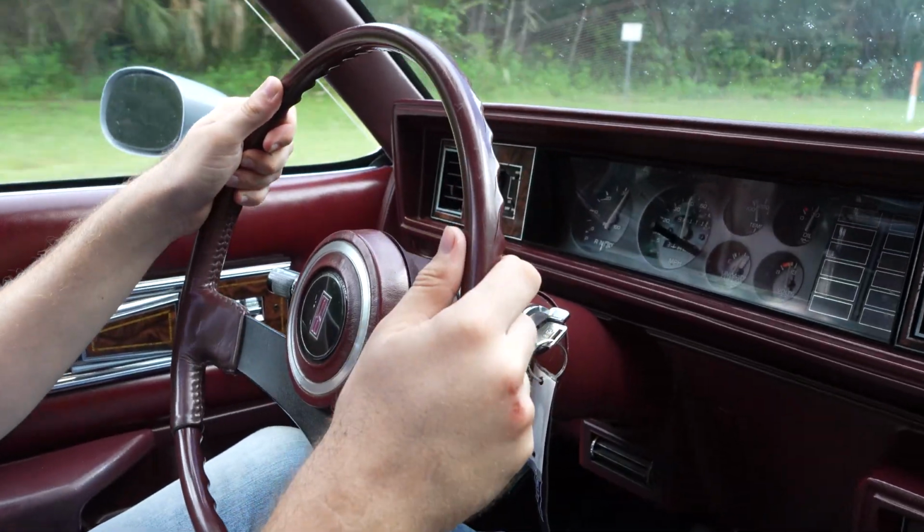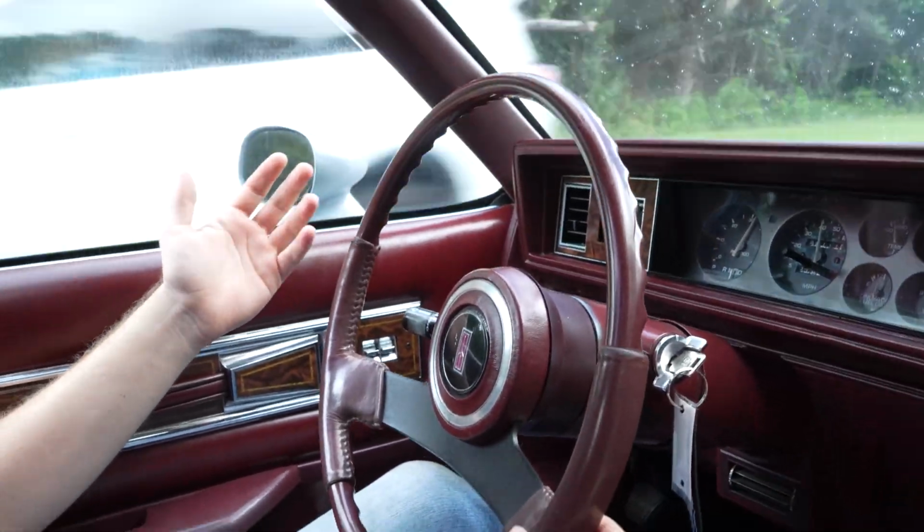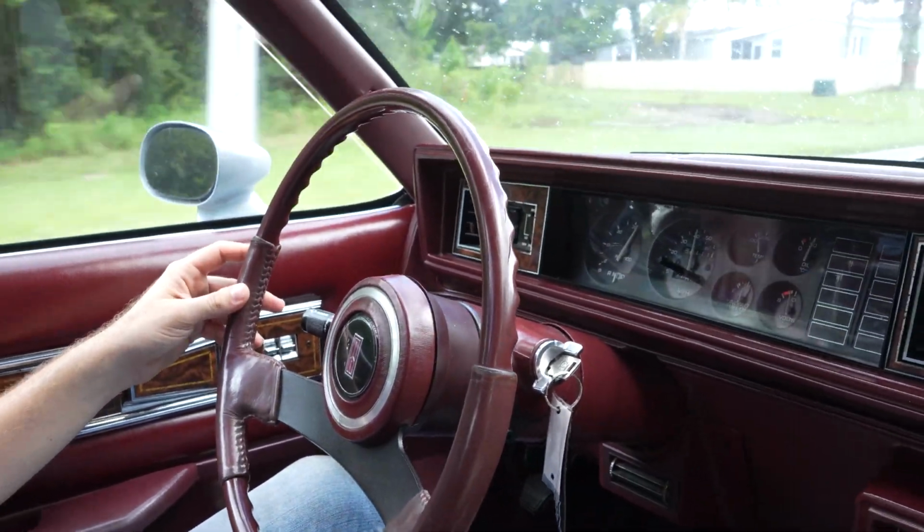Roll up my window a little bit so you can hear me a little better. This car is real tight. The steering is nice and tight. That's what I like about these 80s cars. It's fantastic. Look at the steering wheel, not bouncing up and down, not bouncing left and right.